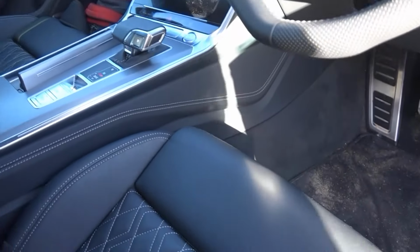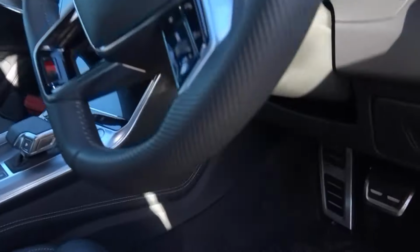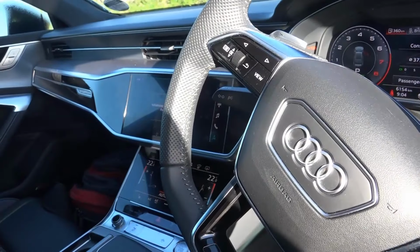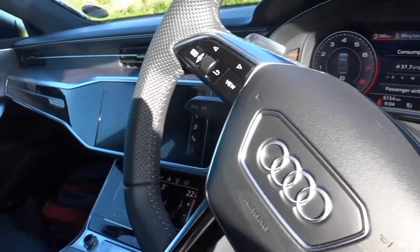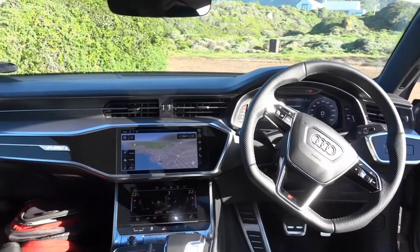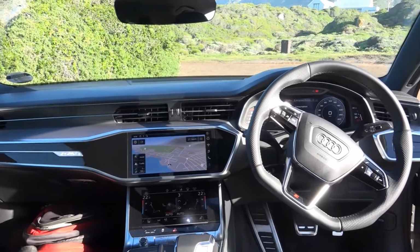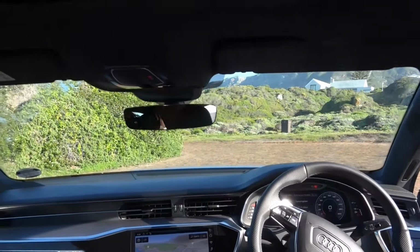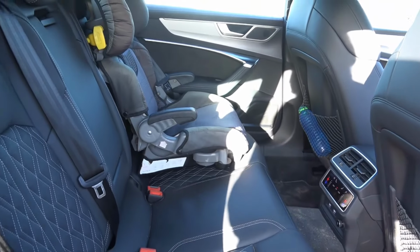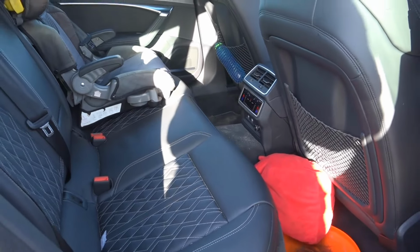In terms of the interior, very well laid out, as you'd expect from a top-end Audi. Got your push button start, information system comes up. It does kind of feel like a rocket ship in here. Loads of space in the back for the whole family. So it could be a family wagon or a limousine to carry executives to and from the airport.